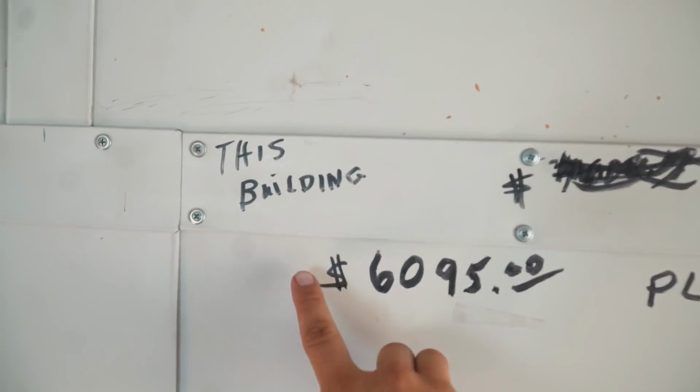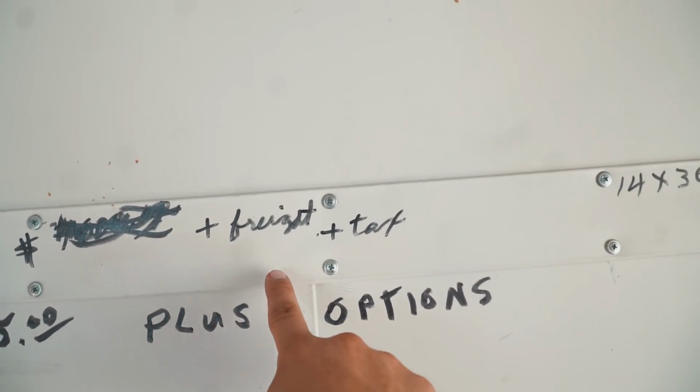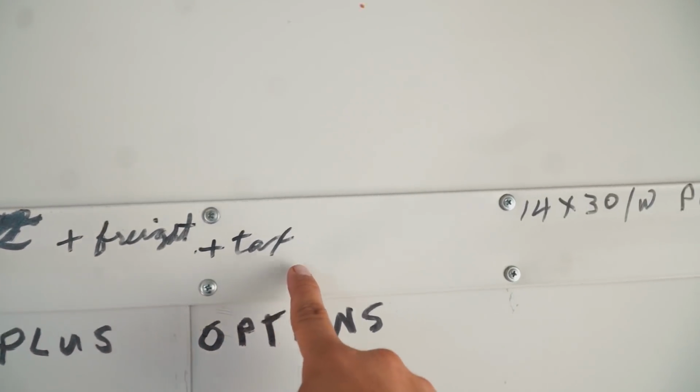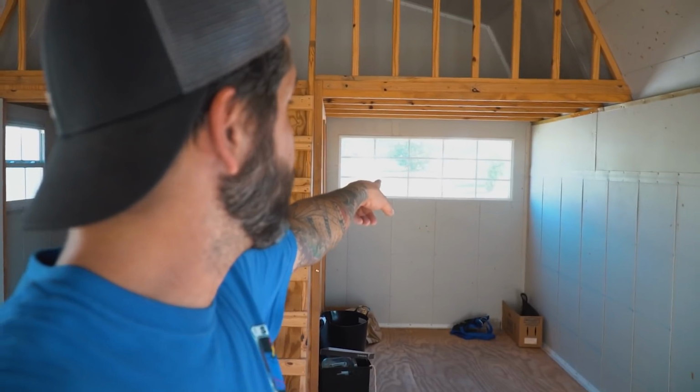On this one it says this building is $6,000 plus options. That's plus freight and tax, and it's a 14 by 30 with the porch. So I'm pretty sure the 14 by 30 is the same size as the other one I just looked at. If not, it's very, very close because it looks pretty much the same, almost the same setup and everything. And so it's pretty cool. I didn't even notice the big old window in the back.